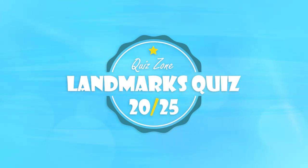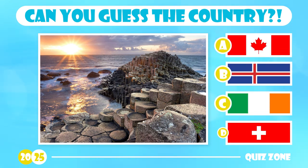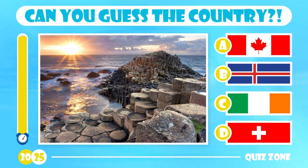Giant's Causeway sits on the Antrim Plateau on the northern coast of which country? Is it in Canada, Iceland, Ireland, or Switzerland? The 40,000-some geometric stone pillars that make up this 4-mile-long site are a result of volcanic activity 50 to 60 million years ago. The causeway is free to visit, so take your time to explore.